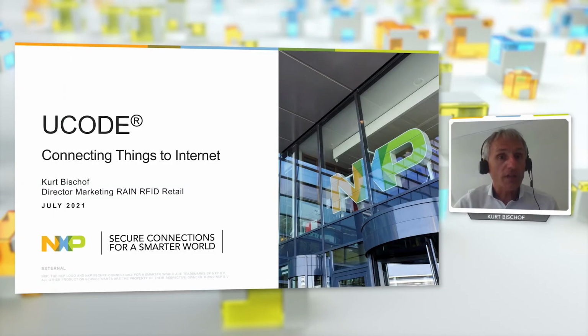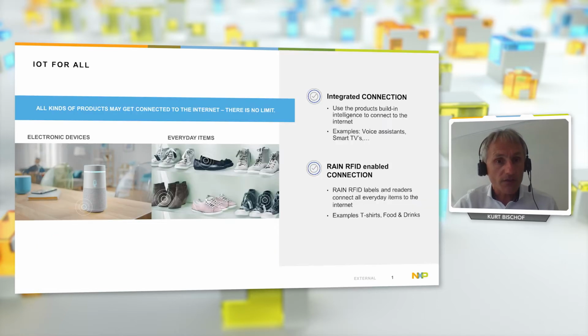Today I want to show you how our chip family UCODE connects things to the internet. And I mean really all kinds of things connecting to the internet. Internet of Things for all, and we really mean all products here. It is easy to understand that sophisticated electronics can connect to the internet and are part of the IoT world. That is easy to understand.